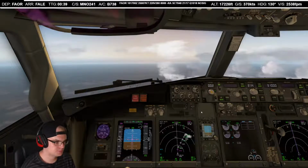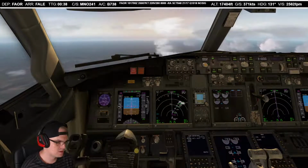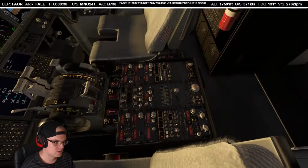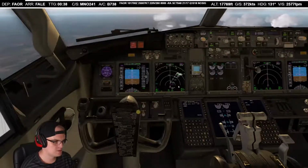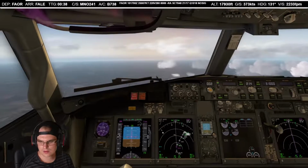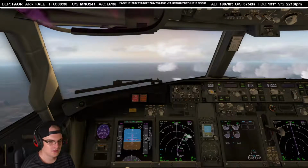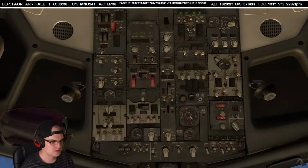Right. I think now also turn these lights off. We don't need those. That's already off. We'll leave these ones on. I don't mind those ones. But I also want to turn that off. Okay, there's 18,000 feet. We are well on our way to cruise.